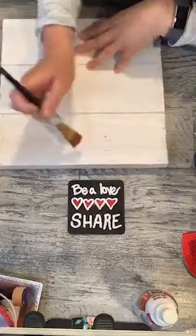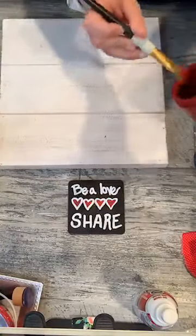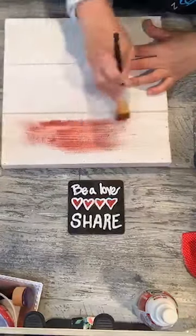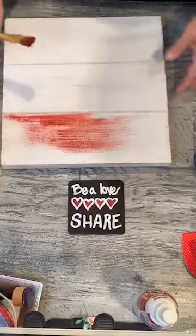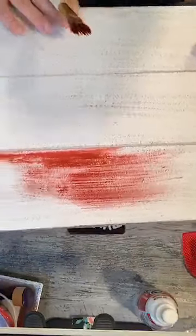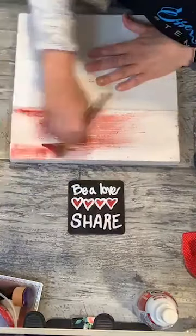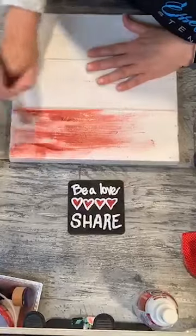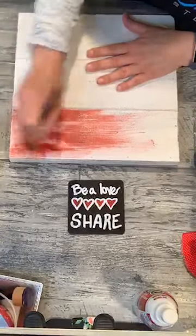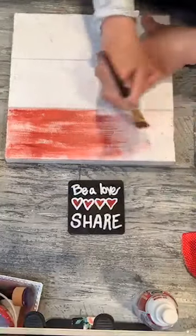I'm going red, white, and blue, and I don't think I want full coverage. I'm going to take a little bit of that paint off of there, and I'm going to dry brush this red on. It's got a great rustic white palette board looking texture to it, this wood palette, so I want to keep that. So I'm just going to dry brush. See, it's not a full coat. I'm going to let that white peek through a little bit.